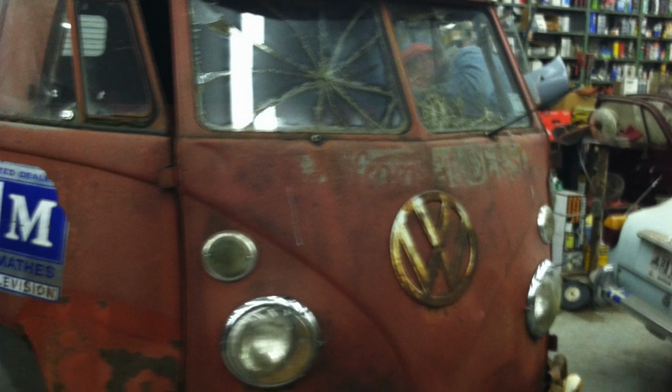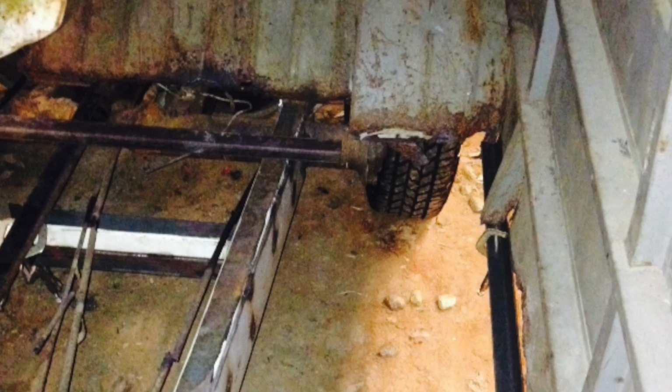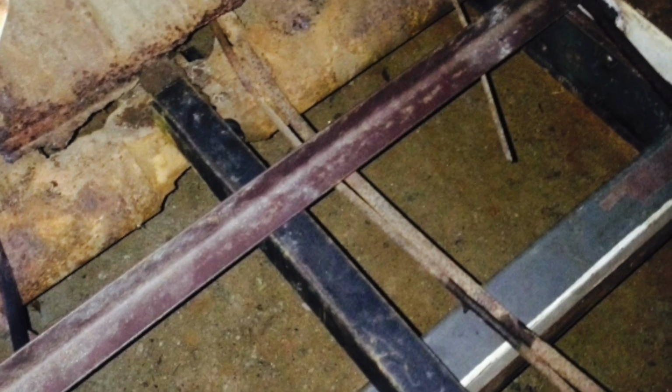My dad and I cleaned it up. We took it home, put it on the lift. We just started welding metal to the frame to try to reinforce it. And we made this thing solid. It wasn't going anywhere. No floor pans in the back. The seats, if you got and sat in that car, you would just go through the bottom of the floorboard.